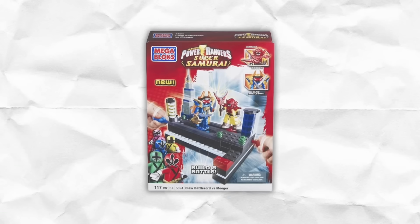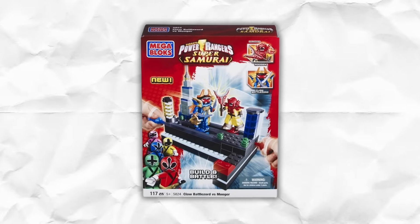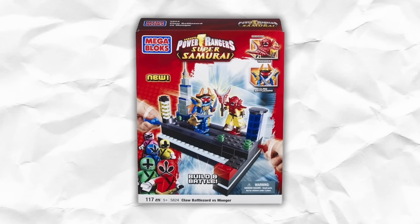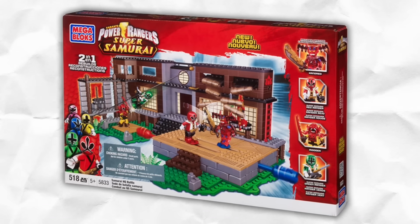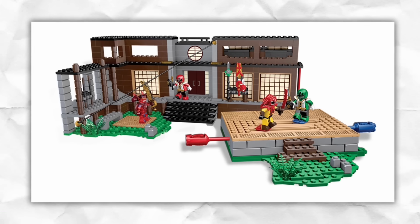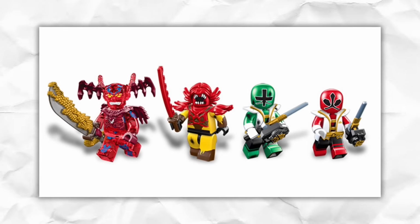Out of this wave, the 2 standout sets for me are the Claw Battle Zord vs. Mauger, a set that recreates the Megazord sequences from the show with a scaled down city skyline and a minifigure version of the Claw Battle Zord. The other highlight was the Samurai HQ Battle, a genuinely good playset that accurately depicts the Power Rangers Samurai HQ and even includes the main villain of the show. So, actually, great job, Mega.